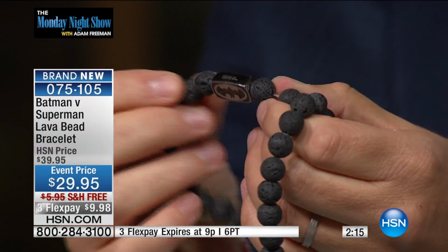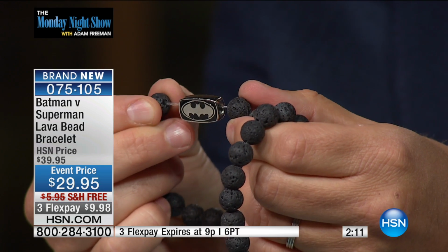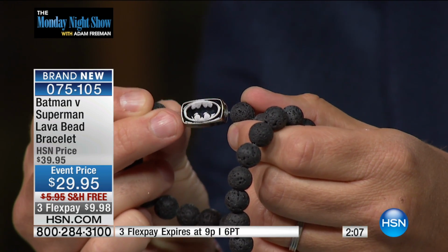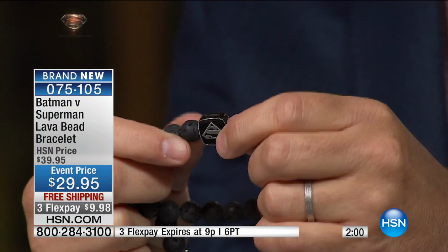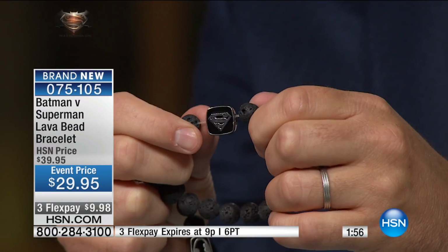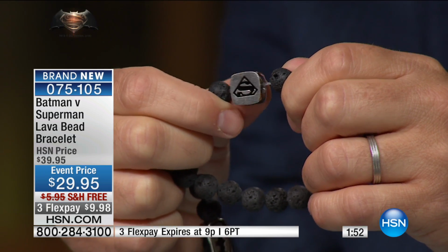It feels special. There's the Batman one, and it has the Batman logo in black on the inside and then the silver on the outside, and then it's reversed on the other side of it. This one here is your Superman. So again, a slightly different shape. You've got the black on that side, and then it flips to the other side, which is going to be your silver, and reverses out to the black.